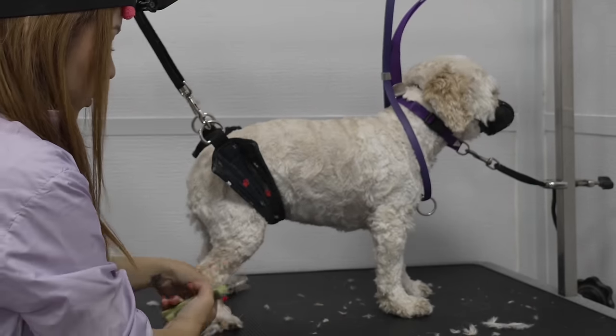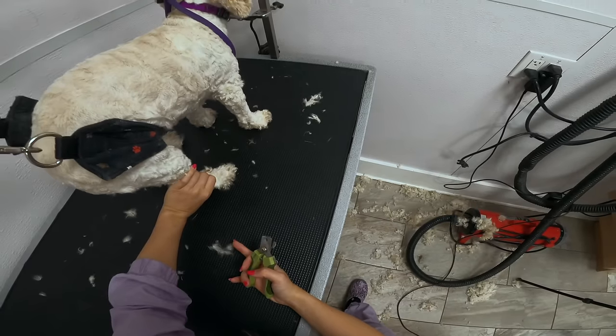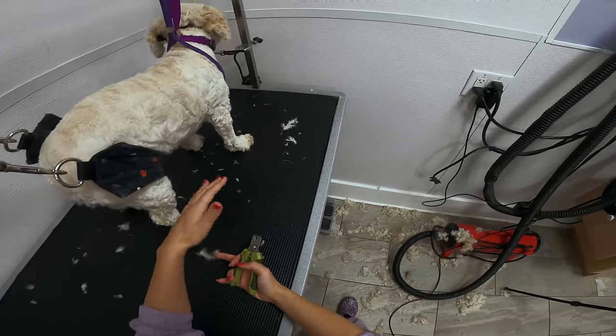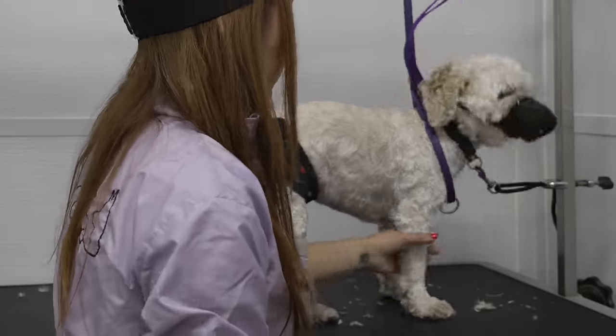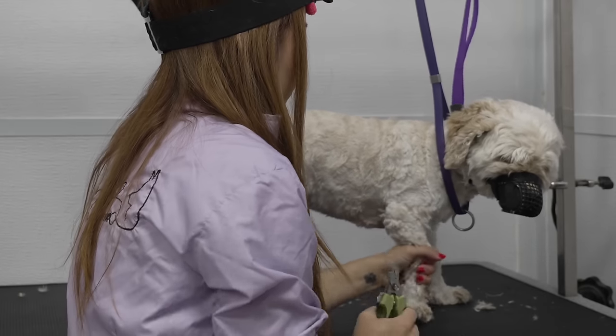Actually, rear dew claws are also something that is commonly found on spaniels, and not commonly found on golden retrievers or poodles. I wouldn't say never found, but not commonly. So that's another indication that he's part cocker spaniel, as well as this behavior. Cocker spaniels sometimes can be a little bit feisty.